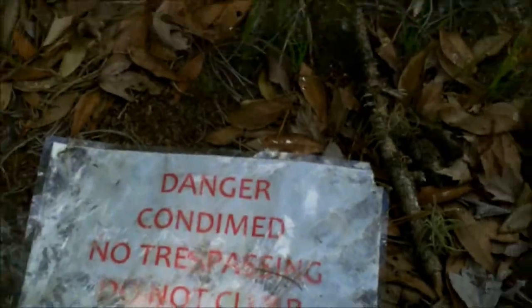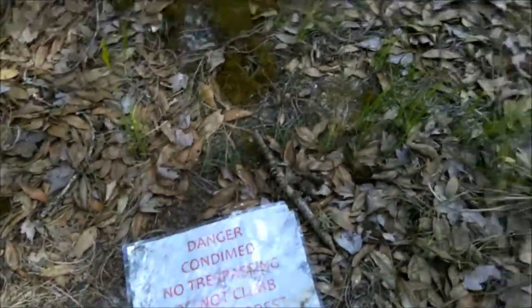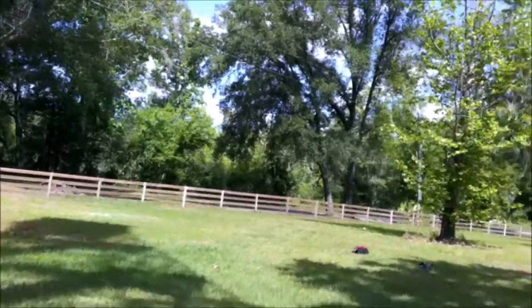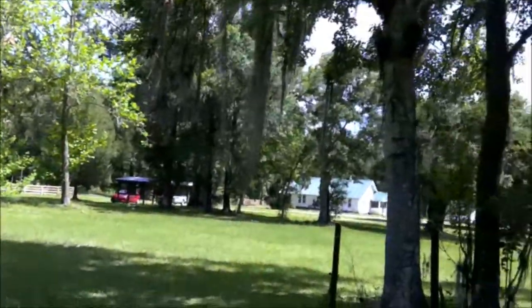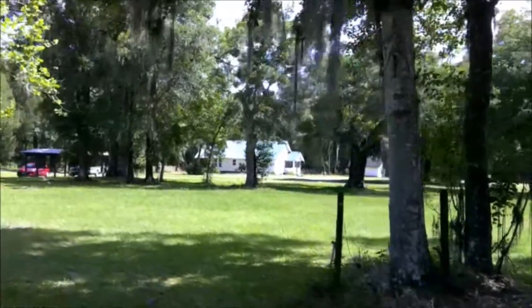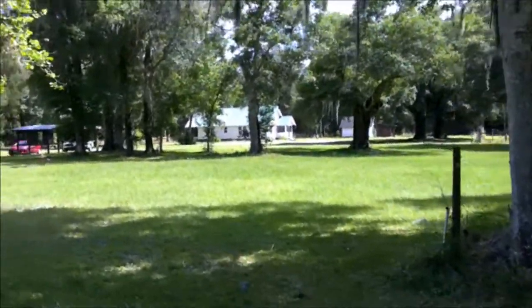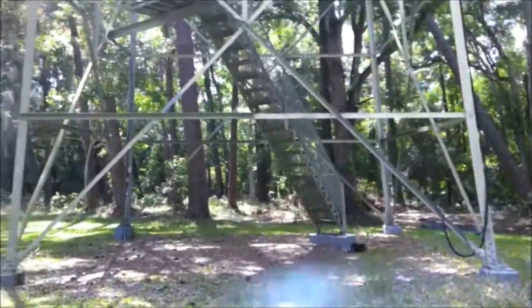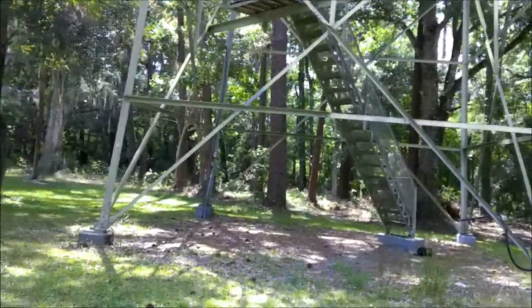And it says danger, been condemned. I think it was on the gate at one time and it just blew off through whatever storm there was. So you can see that. And as you can see, we are in the woods. There is a farmhouse right over here. I don't know if they take care of this property. Sometimes they do and they get paid for it. It is state park that we're in. There's lots of trails and there's lots of rivers. You can go canoeing in here and you can do all kinds of things.